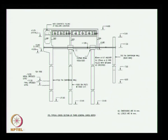But when we saw the structure, since the pile is a very large diameter pile, 1000 mm diameter, we told them that this 600 kilonewton will not be mobilized on the tie rod. The load will be shared between the deadman wall as well as the pile. Is it clear to you?